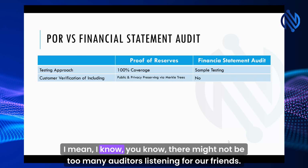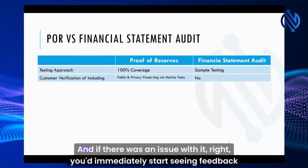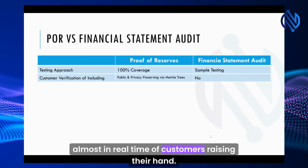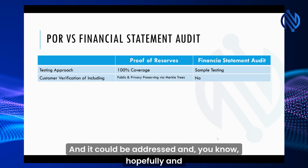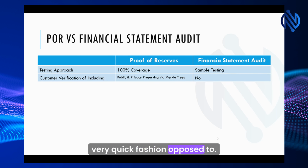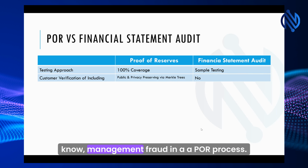I know there might not be too many auditors listening, but for auditor friends, that's awesome, right? It's this kind of confirmation technique, and it's something that's after the fact of the report. It's a product of the report. But in my opinion, that's even greater, right? Because it's out in the public. Now everyone can do it. And if there was an issue with it, you'd immediately start seeing feedback almost in real time of customers raising their hand. Hey, I wasn't in, right? And it could be addressed, hopefully in very quick fashion. You think about the deterrent effect that kind of provides, right, to potential management fraud in a POR process.